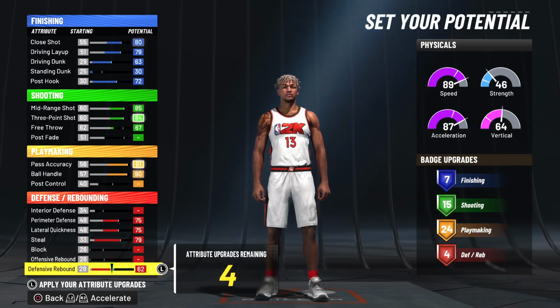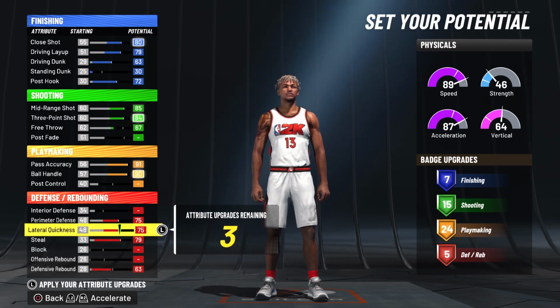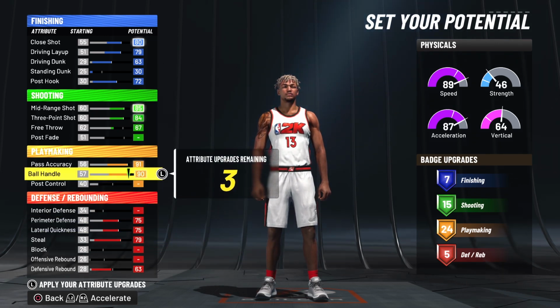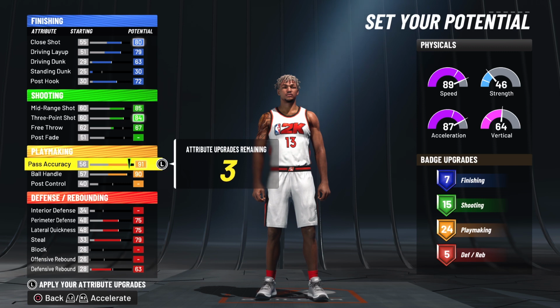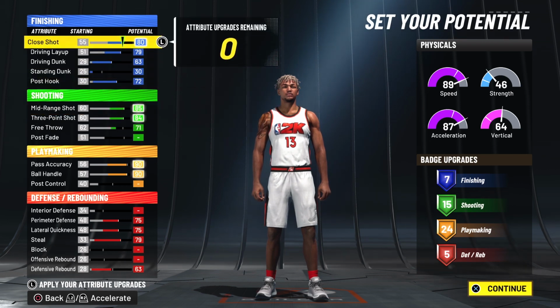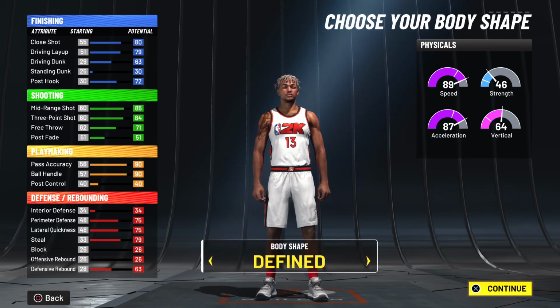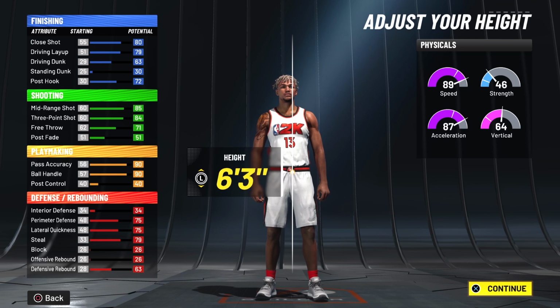On the defensive end, in real life, Jalen Brunson is a defensive liability, but he is able to get into the passing lanes at times and pickpocket defenders since he's a little bit shorter. Obviously, the stats don't always show it, but he can make up for his size by using his size. So I did give him 5 defensive rebounding badges, although in reality, you could really give him 1 and then allocate the rest of the points to other places such as playmaking or shooting. But I wanted to make sure he wasn't a total defensive liability, because I didn't want to make this build unusable for 2K. So you see body shape, I made him defined.